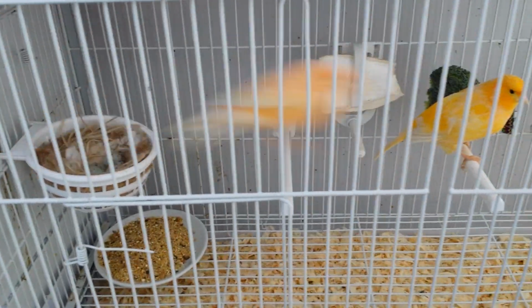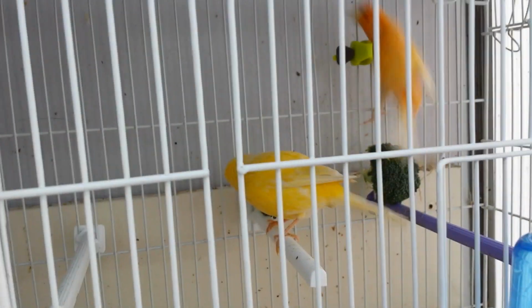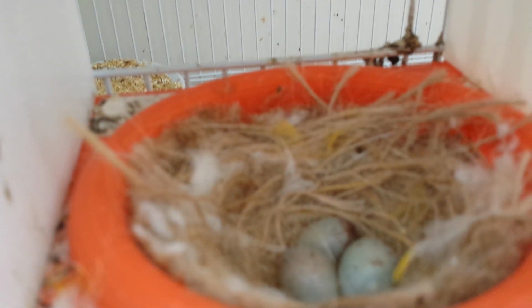I sold the babies. So down here you got a male orange and a yellow female. They have already second round as well, 3 eggs this time. They gave me 2 babies this first round, which is already sold as well.